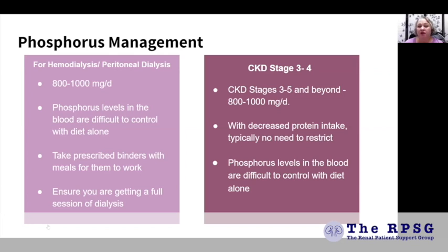And then the other thing I want to encourage you to do is make sure you're getting a full session of dialysis. Make sure you're staying for the full amount of time, or if you're doing it every day, make sure you're allowing it to work through that full process. The first part of the dialysis process removes a lot of waste product, but then as it goes a little bit longer, that's when you're able to get more of that phosphorus and other elevated levels out of your bloodstream.